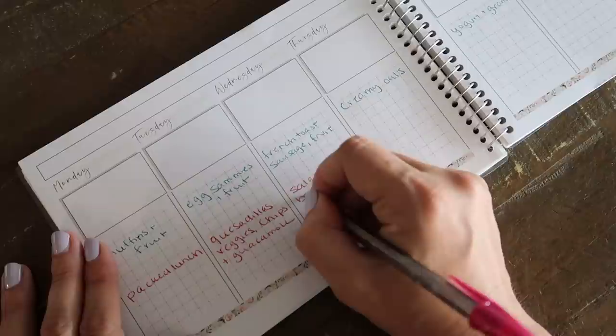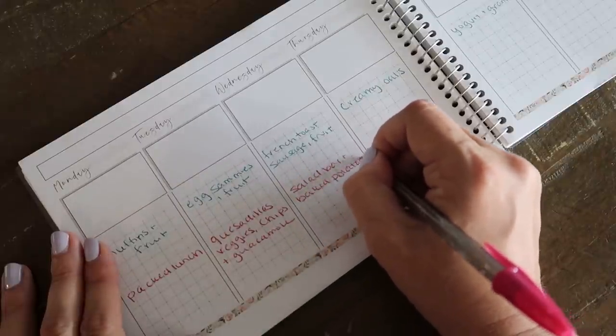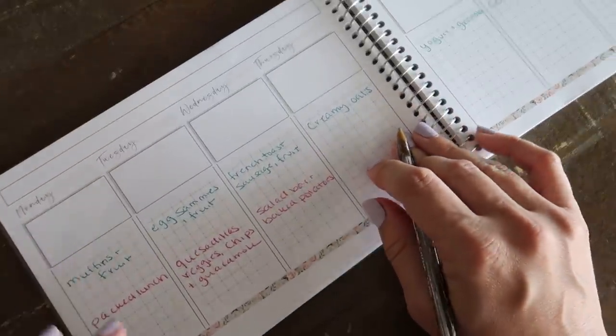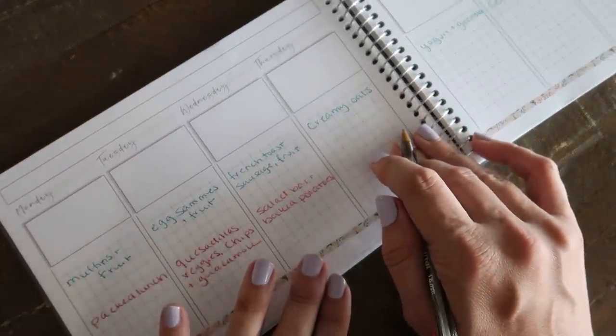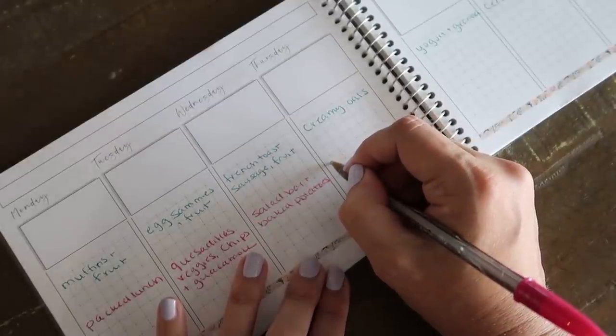As with breakfasts, our lunches are the same. Again, it helps me with bulk shopping, helps keep me moving without having to think every single day, what are we gonna have for lunch today? Stopping our lessons and making lunch, so it's easy just to plan it for the day.